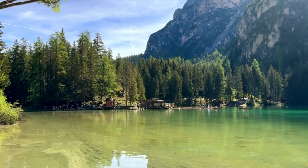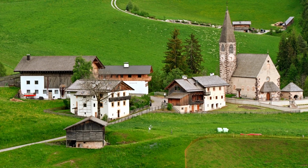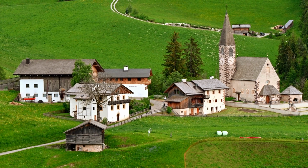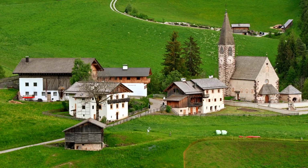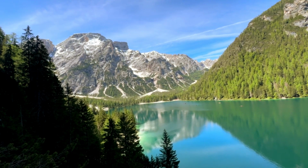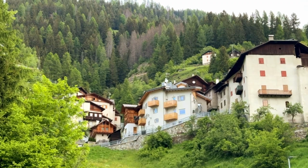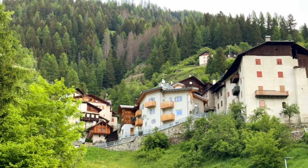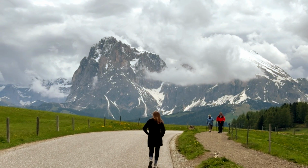If you're planning your own Dolomites itinerary, here are a few final thoughts to keep in mind. First, consider visiting in shoulder season like we did if you prefer fewer crowds, but be prepared for some seasonal closures at higher elevations. The Dolomites truly reward flexibility and spontaneity. Second, renting a car is almost essential for exploring this region efficiently. Mountain roads are well maintained but winding, so allow extra time between destinations and don't forget to factor in those irresistible photo stops.